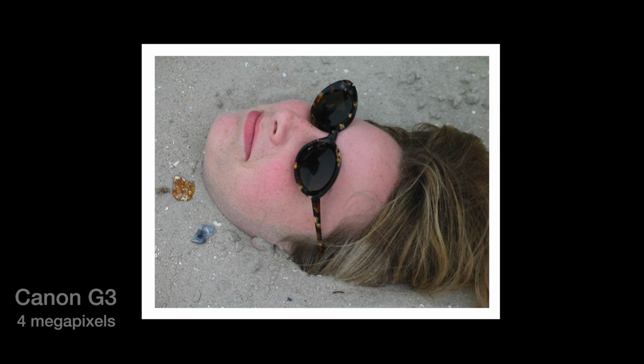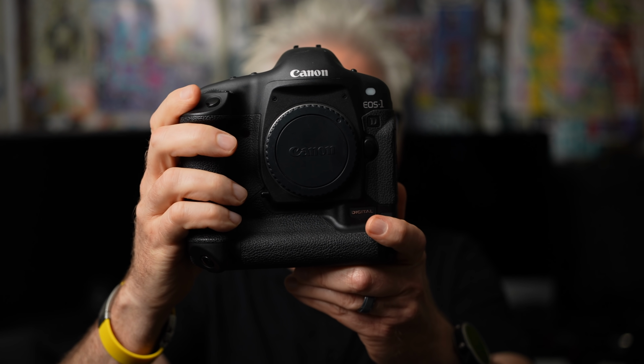4 megapixels will do, seriously. Like, say, this shot on a Canon G3. But if 4 megapixels is so low that it's simply impossible to wrap your head around it, even when I show you this bad boy, my OG Canon EOS 1D, which I captured the image of the first 9/11 Memorial Light Show in 2002.